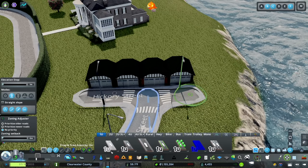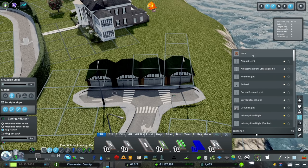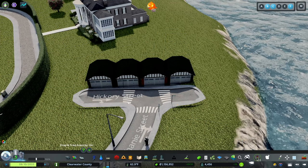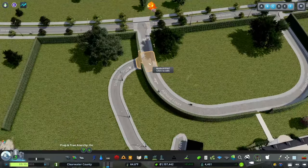And we'll shrink this up, and what we're gonna do here is grab this roadway network, and we want to remove those lights because we're gonna add our own custom lighting through here. We're also going to use node controller and eliminate all of these markings. No one is crossing here. Same thing here.